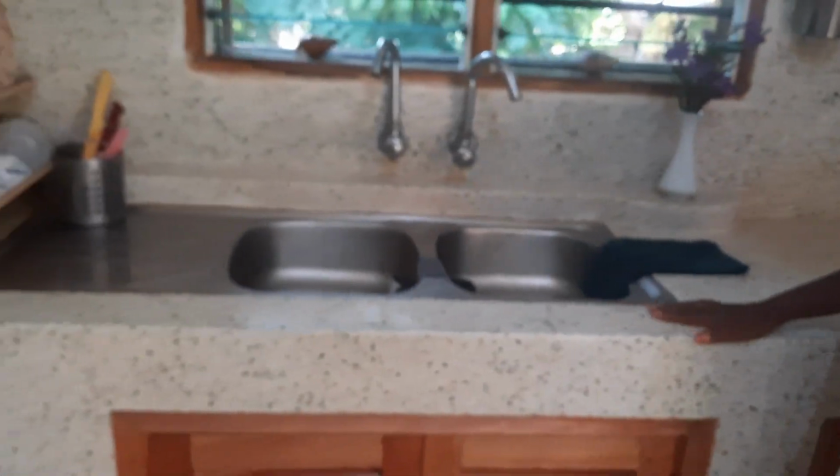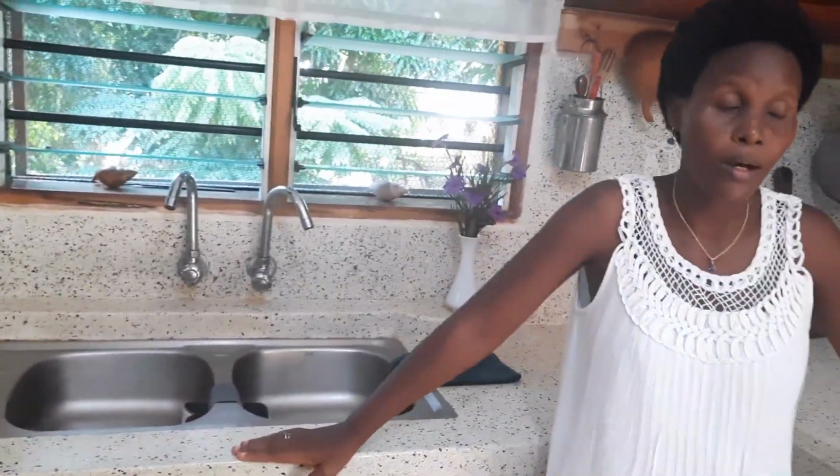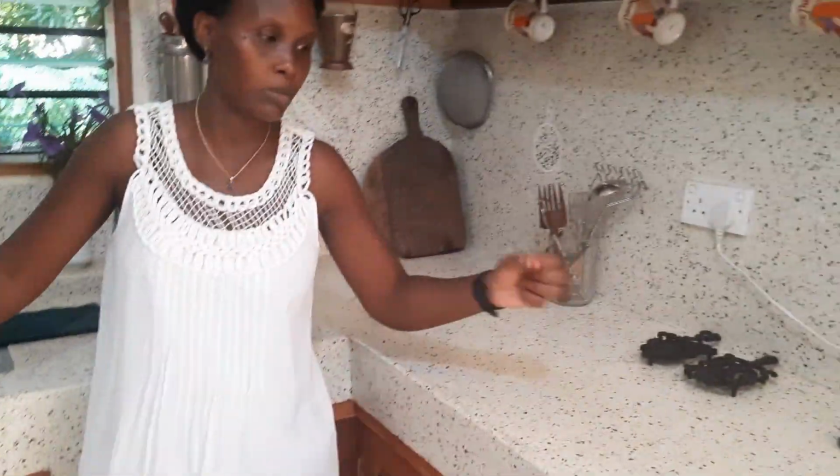I love it so much, but I can say maintenance is a bit tricky to me. I find it a bit trickier than tiles, because if turmeric pours here, it's stone, it tends to stain, and food color, it tends to absorb the color so much. So you need a lot of patience to deal with this.